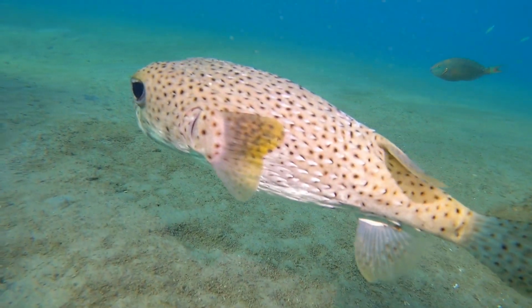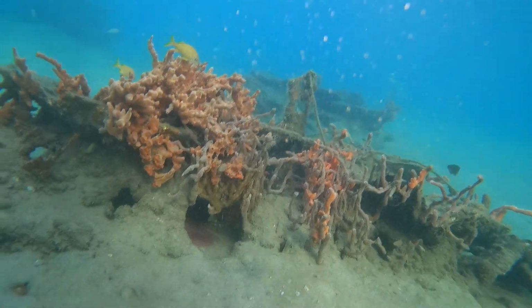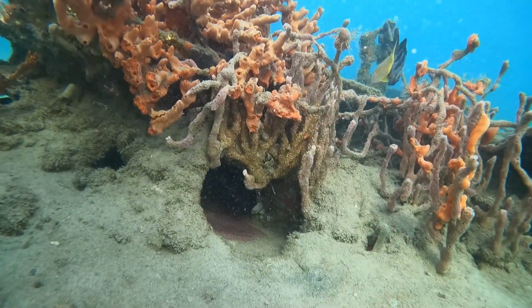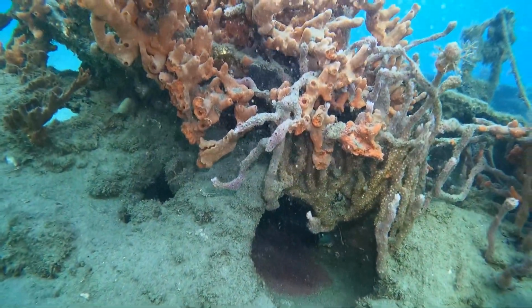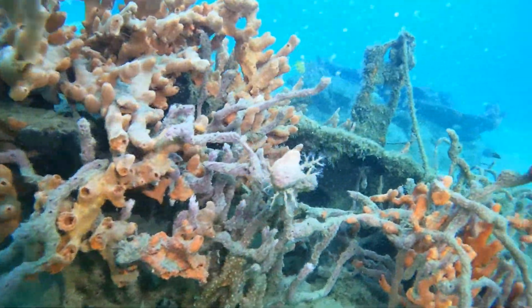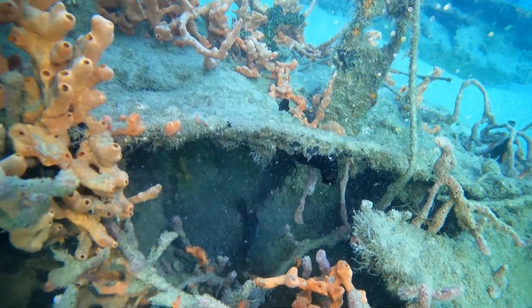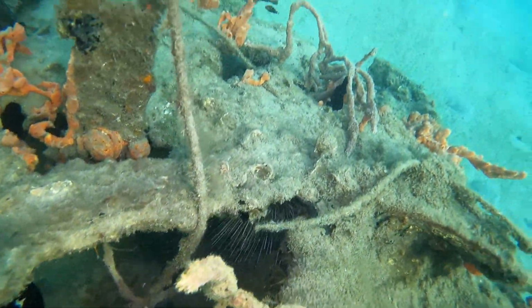Seriously breathtaking. See that little purple spot right down in there? That's how you know there's another one of the little territorial fishes. Can't really get a good shot of him from looking down into it, so I go up and then watch him go in. Now watch. It just silts out his little den.